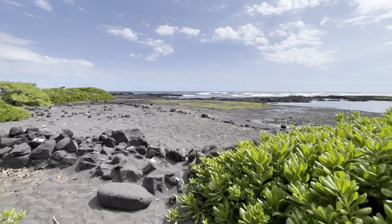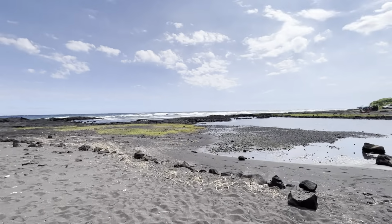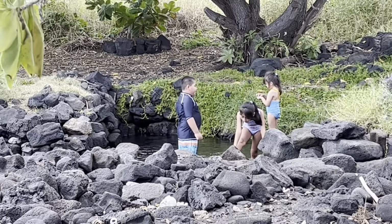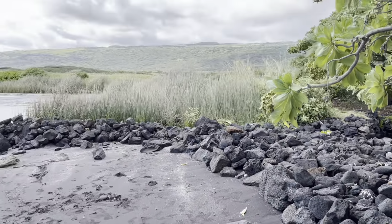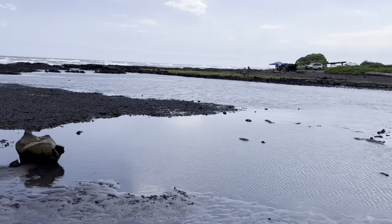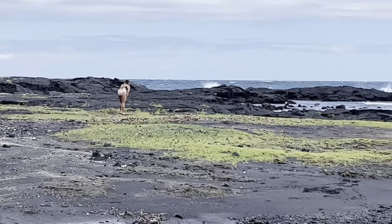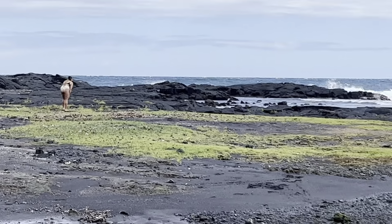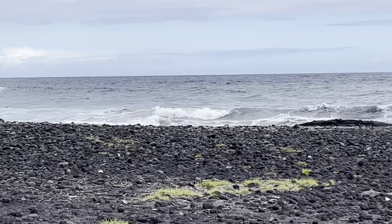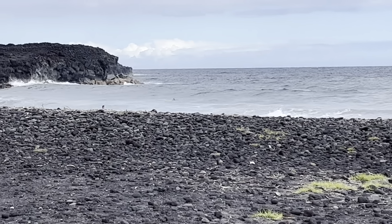Black sand, beautiful, but makes your feet hot really fast. In the lineup trying to surf out here. Forgot this beach's waves.